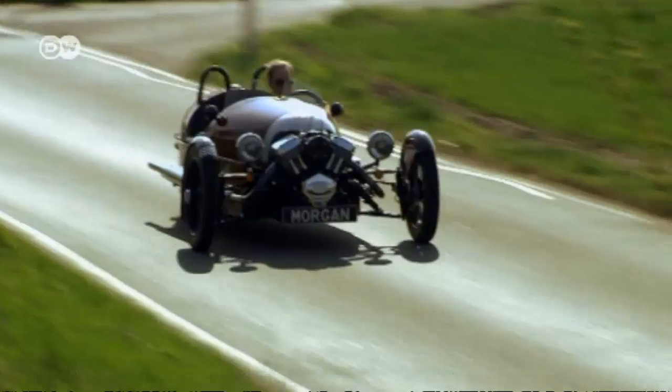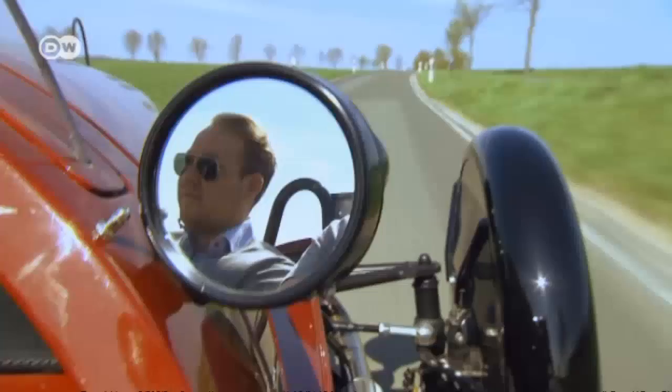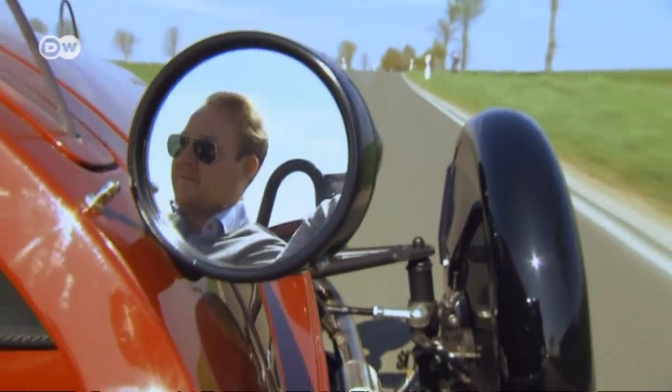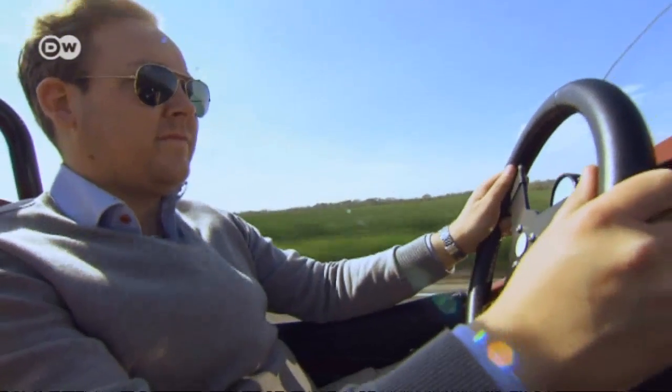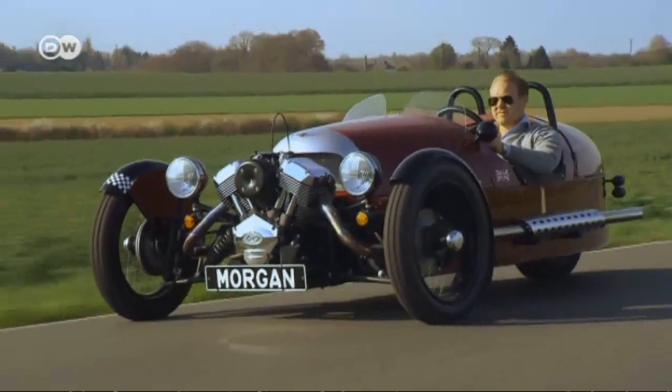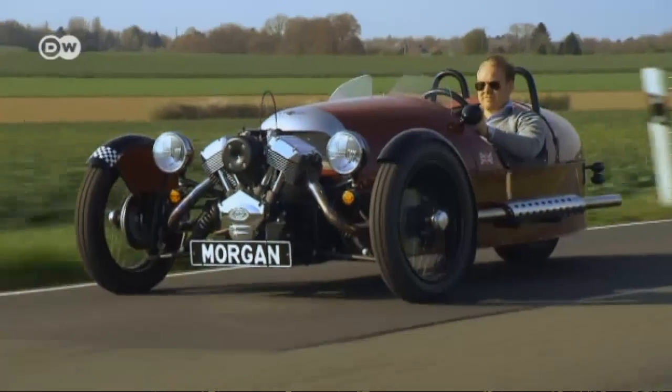Since 2012, this piece of automotive history has returned in the form of a new model. For Jens Stover and the many other three-wheeler enthusiasts around the world, it's a special comeback. Despite the modern technology under the hood, drivers can feel like they're sitting behind the wheel of a rolling time machine. Where else can you putter down the road in such style?